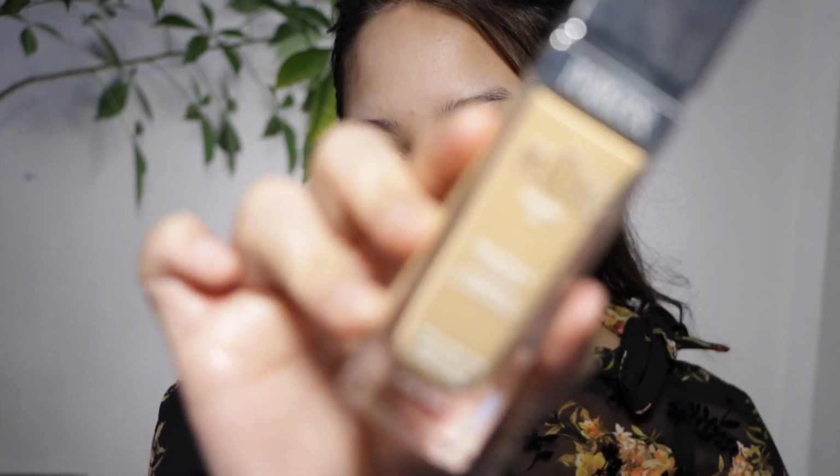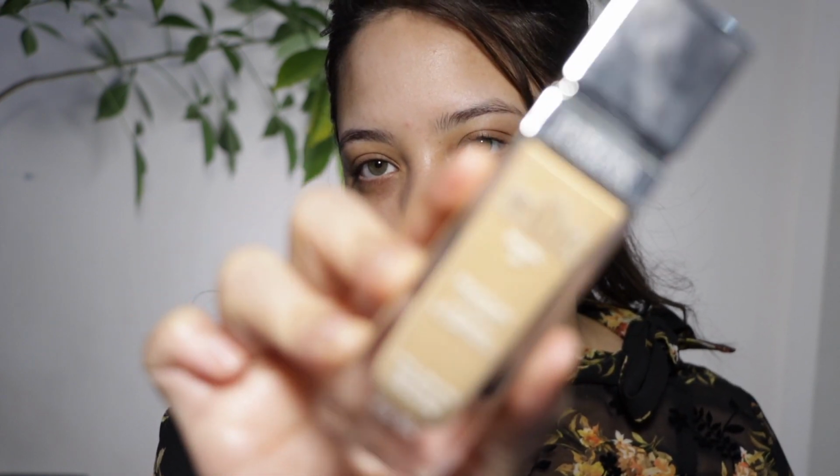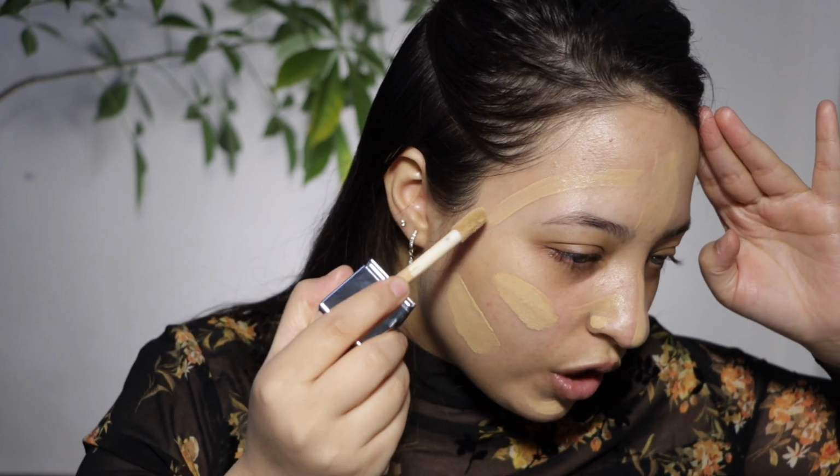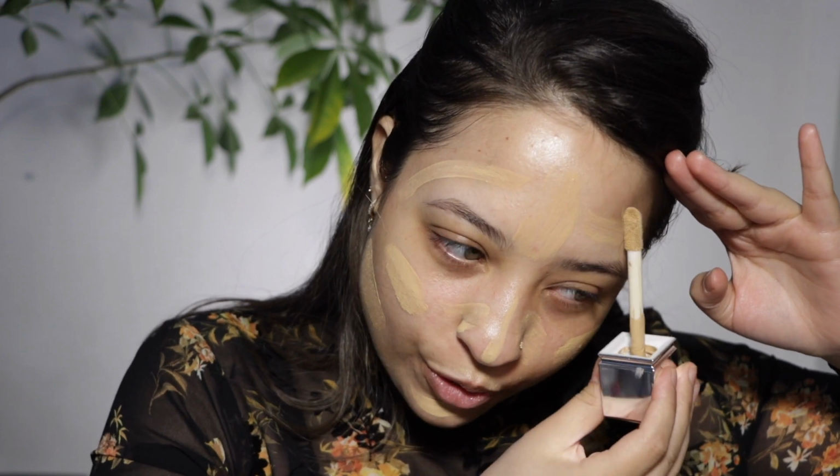So for the foundation, I am going to use the Physicians Formula The Healthy Foundation in the shade MW2. This is my favorite foundation, especially around fall and winter, because it's not at all drying. On my dry skin, it's really hydrating, which is beautiful, and it is also very glowy.